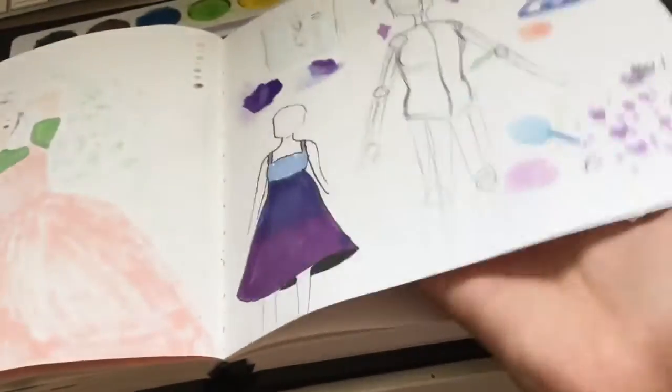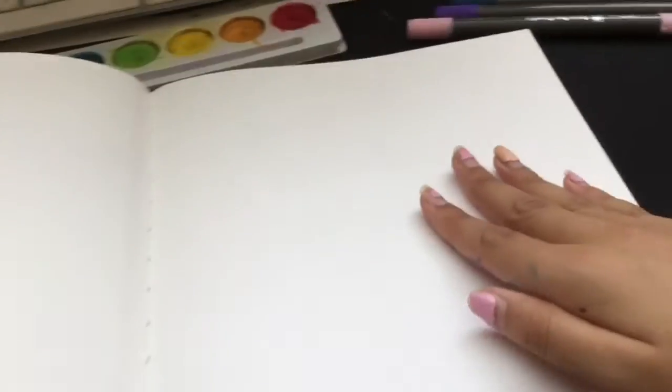But so if we go to pages, we have a blank page right for us. Let's get into it.